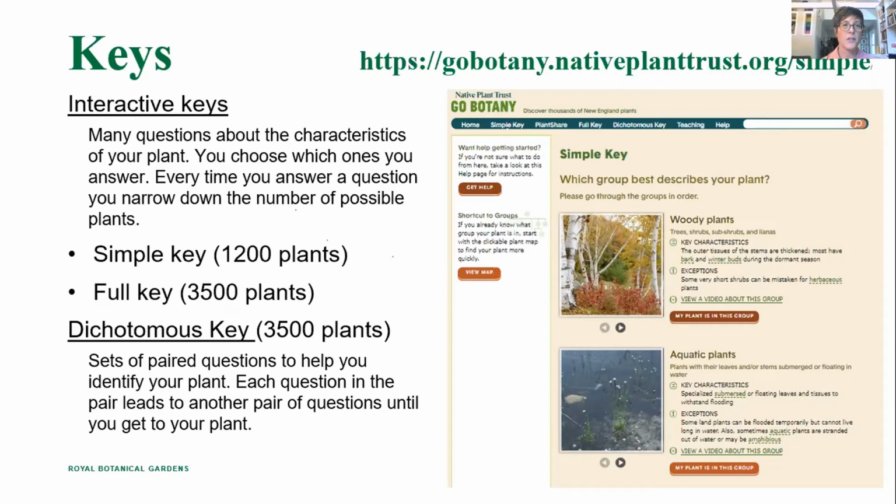In Go Botany, there are two interactive keys. One is called the simple key, and you can see it in the bar up on top. I'm circling simple key here. A little bit further on is full key. They work exactly the same way. The only difference is the full key has all 3,500 plants that are included in Go Botany. In the simple key, they narrowed it down to the 1,200 most common plants. So I would suggest start with the simple key. If you can't get to the plant that you're looking at with a simple key, you can try the full key. Maybe it's there.